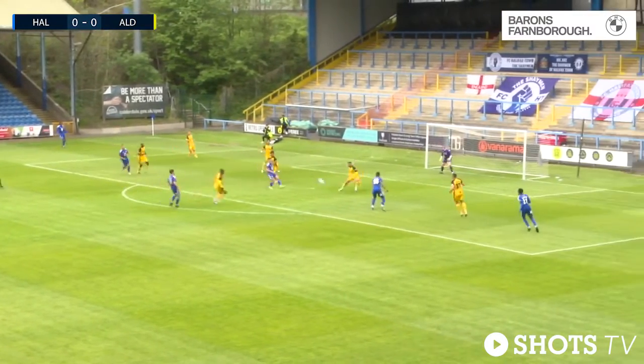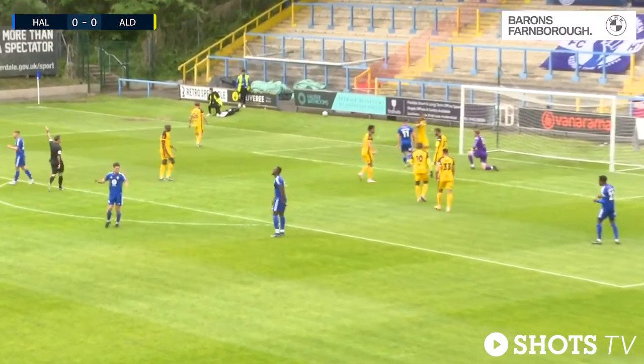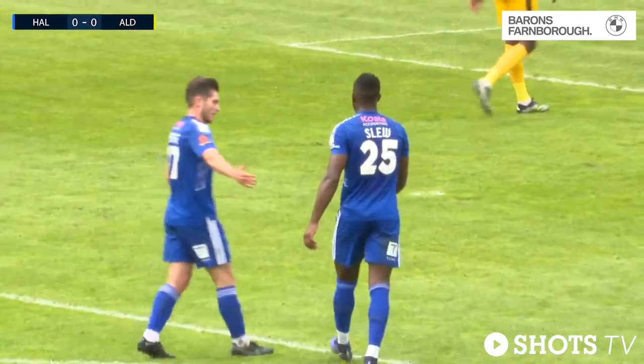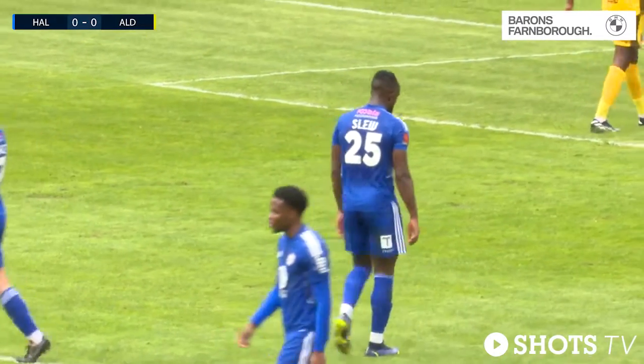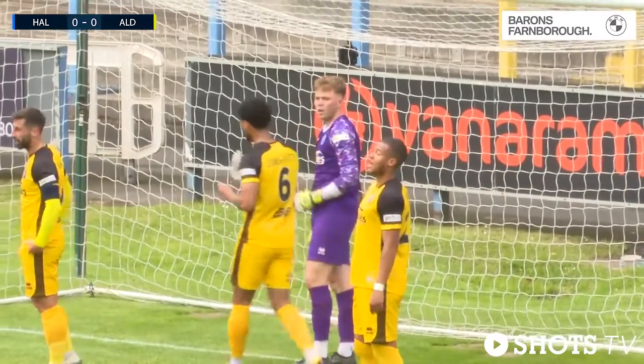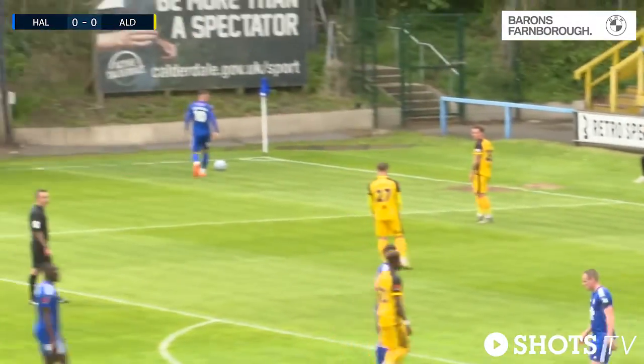Here come Halifax on the left-hand side, cross in, shot from Slew, and a quite brilliant one-handed save from Ryan Hall. John, just as you and I'm absolutely certain, thought that Slew had scored. Yeah, as soon as he left Slew's foot there, I thought that was a goal. It was great technique from Slew. An unbelievable save from Hall.